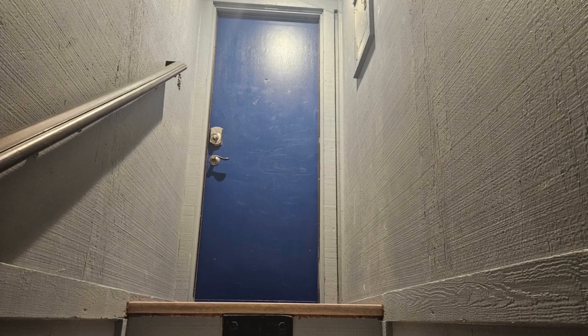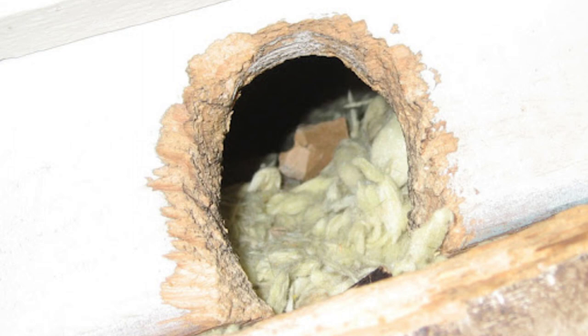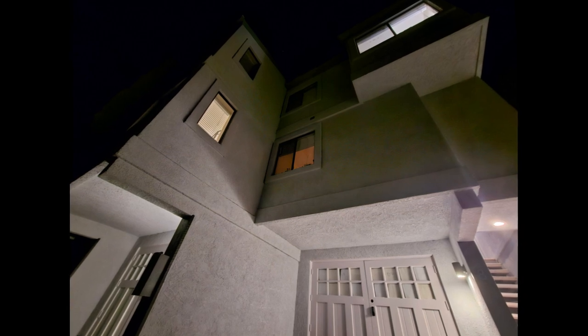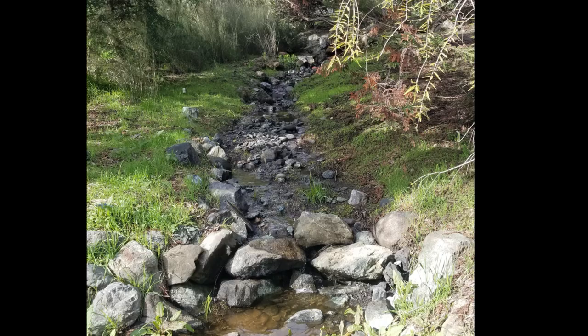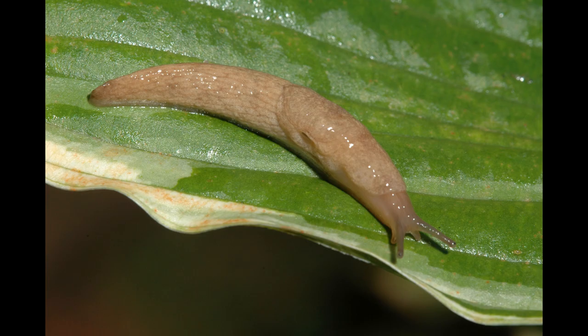Active mostly at night, they are persistent explorers, able to utilize any form of entrance to get into a house, as well as create their own entrance in order to get to their precious resources. The roof rat is found frequently in coastal regions, as they are often distributed from sailing ships. These agile climbers then invade and create nests off the ground in people's attics, palm fronds, and overgrown shrubs and vines. They especially love riparian zones and will explore far from their nests through trees and electrical lines in search of citruses, nuts, and slugs.